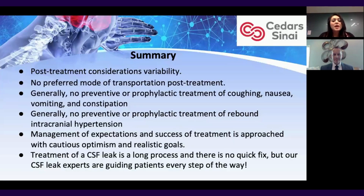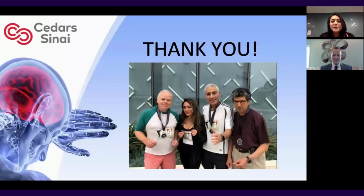So in summary, post-treatment considerations are variable. There's no preferred mode of transportation post-treatment. Generally, the centers do not prescribe preventative or prophylactic treatment of coughing, nausea, vomiting, constipation, or RAH. They treat it as needed. Management of expectations and success of treatment is approached with cautious optimism and realistic goals. And of course, treatment of a leak is a long process. There's no quick fix, but we are all here guiding you every step of the way. And thank you for listening.